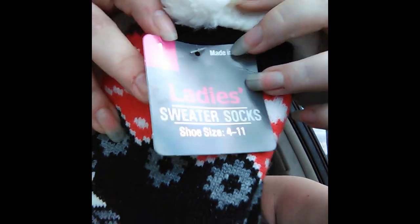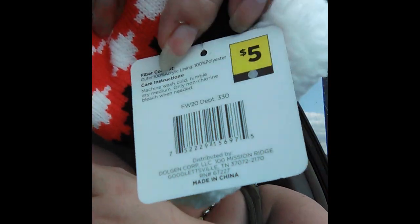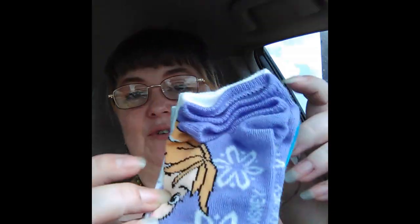This was stuffed behind a shelf. And I'm tall enough where I just yoinked it down. It was just hanging out in the back. There's no way you could have reached it from the top. With these, I was like, you never know, these frozen socks.